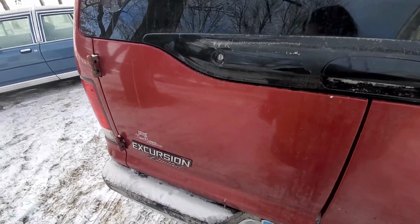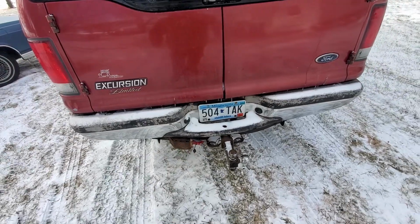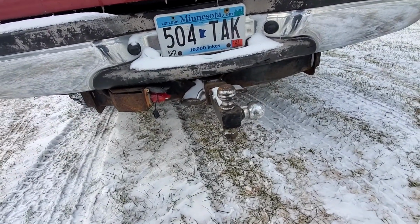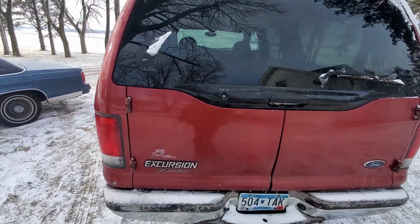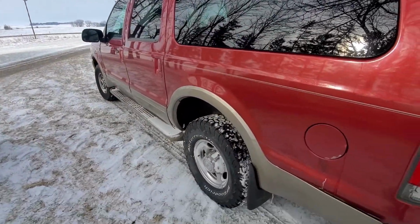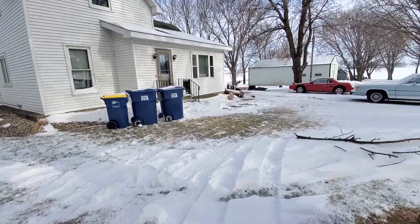This left side barn door does not like to open. I haven't figured that out yet. Got good tabs on here. Got a solid tow hitch. Very solid tow hitch. This hitch here will pull just about anything. Hey, you can't beat that. Man, I'm pretty happy about that. That kind of blew my mind.